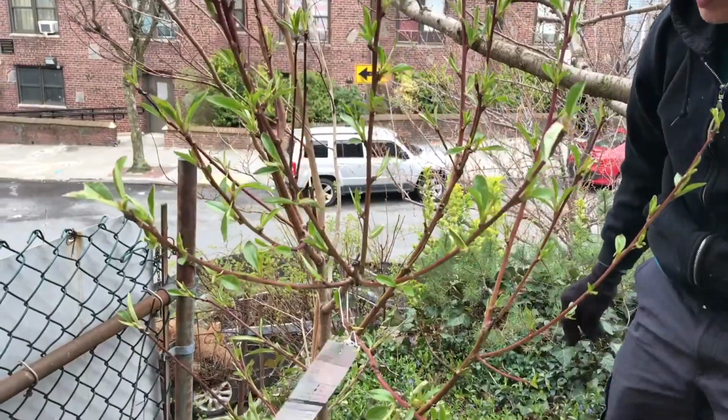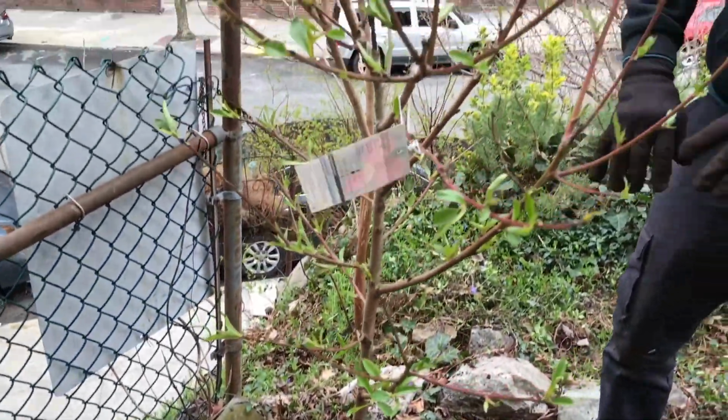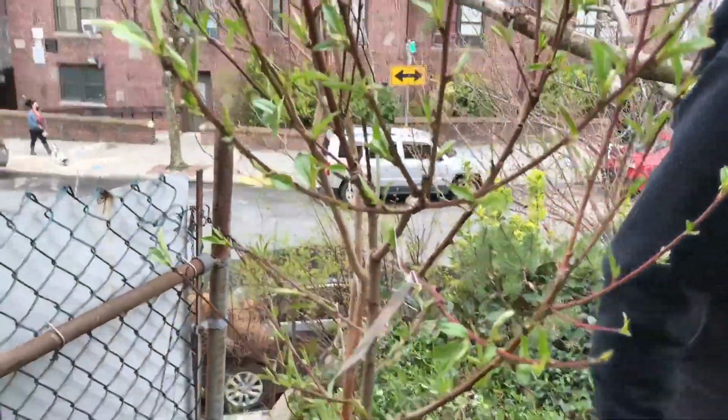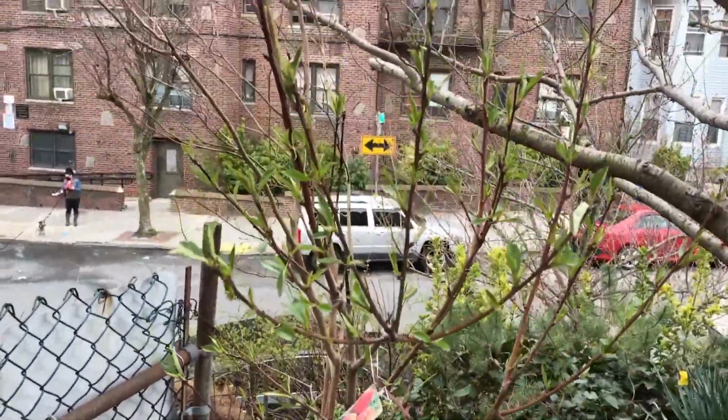Okay, that's done. Look at that! I'm so excited! Give me some mulch, right? Yeah, let's get some mulch. It's funny, I'm glad we got that bag from the parks this morning, right? Yeah. Okay, so this is great.